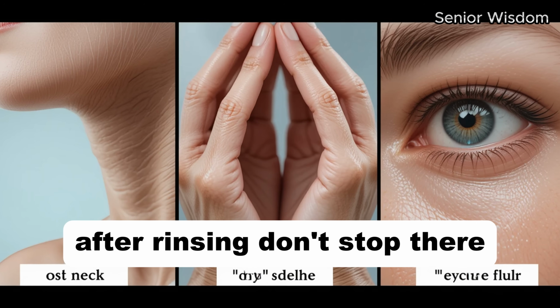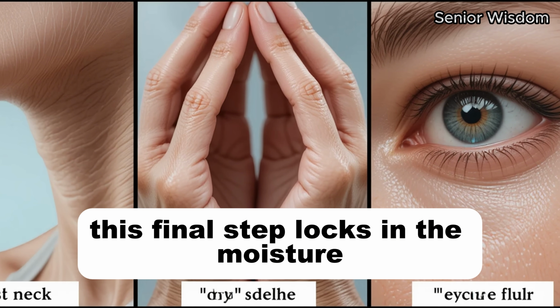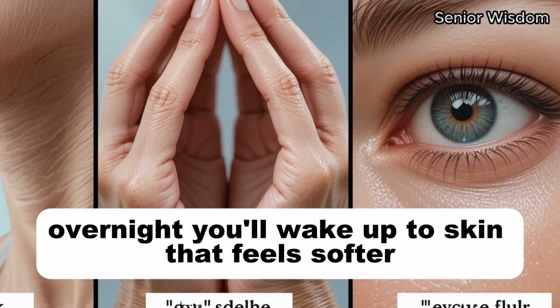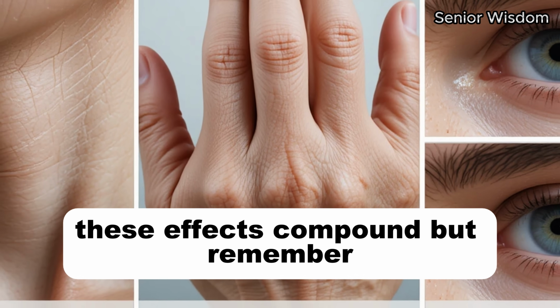After rinsing, don't stop there. Apply a few drops of pure castor oil to your damp skin right away. This final step locks in the moisture and continues the healing process overnight. You'll wake up to skin that feels softer, calmer, and more hydrated, and over time these effects compound.